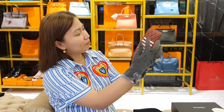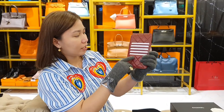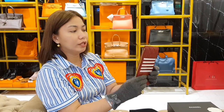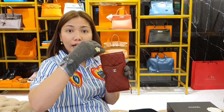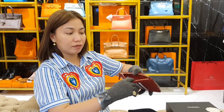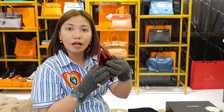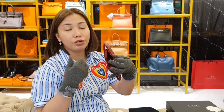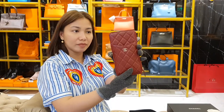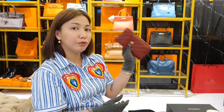So, ilan yung malalagay natin na cards dito? 1, 2, 3, 4, 5 cards pwede dito sa likod. And dito, pwede nyo ilagay yung cellphone nyo. And dito naman, sa area na to, of course, pwede nyo gawing wallet, lagyan nyo ng another cards, or yung inyong mga peso bills, coins. Maganda siya. This one, very useful siya.